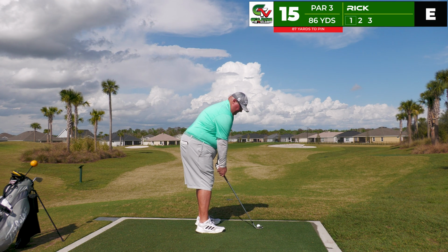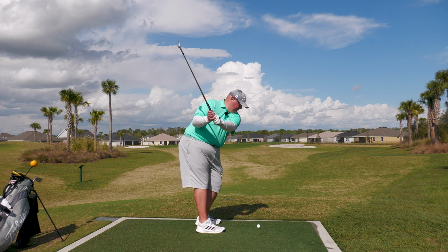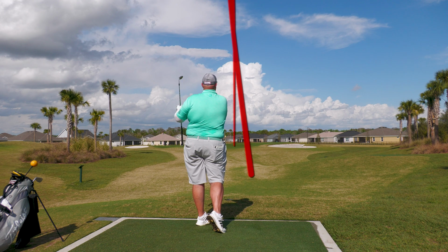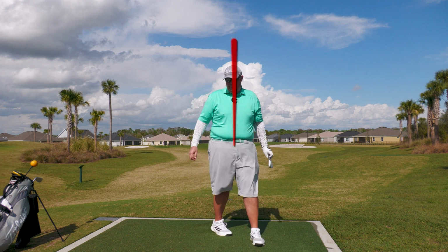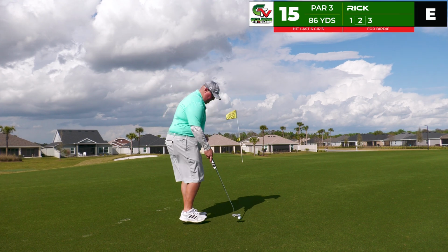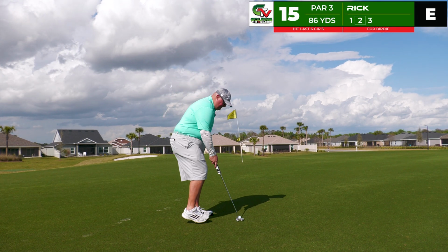I'm sorry you can't see the flag. I think the flag is just behind me, the camera angle, but this is a good strike. Out now, maybe just a little bit short. You can see it on the green, short, but it's on the green. We'll have an okay look now, a little bit longer than I would have liked, but I gave you the down the line view this time. I thought this was really interesting.